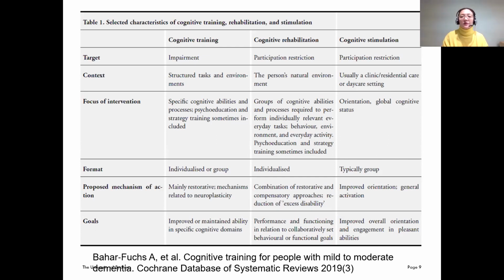There's another group of interventions called cognitive rehabilitation, which actually looks a lot like occupational therapy. Often it is done by a neuropsychologist, psychologist, or an occupational therapist. It's done in the person's natural environment at home. It's individualized, it's goal focused, and it's really focused on improving that person's daily function towards a behavioral or functional goal. So it's called cognitive rehabilitation, but to me, it feels a lot like occupational therapy, focusing on function, but perhaps with a more cognitive kind of flavor.